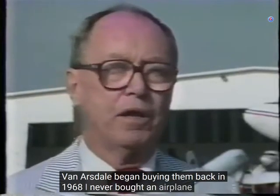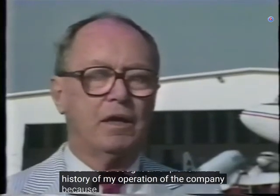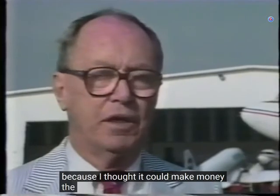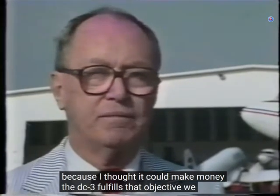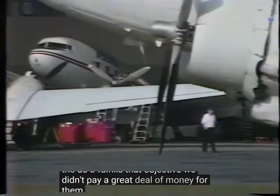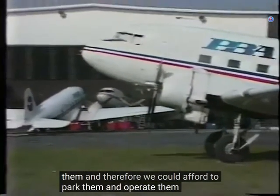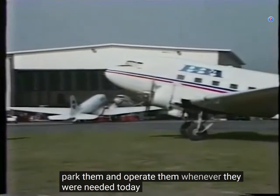I never bought an airplane in the history of my operation of the company because I liked it. I bought an airplane because I thought it could make money. The DC-3 fulfills that objective. We didn't pay a great deal of money for them, and therefore we could afford to park them and operate them whenever they were needed.